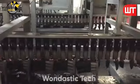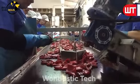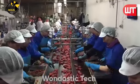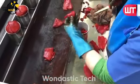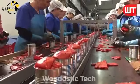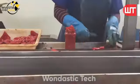Packaging and branding. Packaging is not just about protection, it's also about branding. Invest in attractive, durable packaging that reflects the quality of your products. Consider eco-friendly options to appeal to environmentally conscious consumers. Your brand identity should be consistent across all packaging and marketing materials. A strong brand helps build trust and recognition.